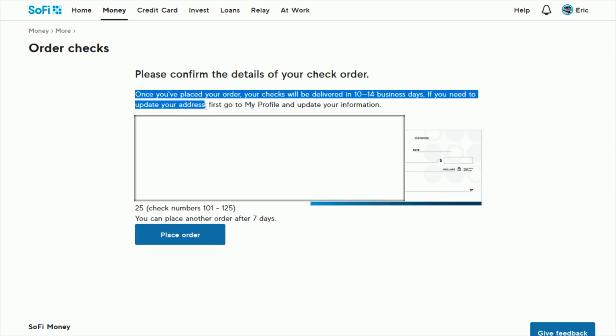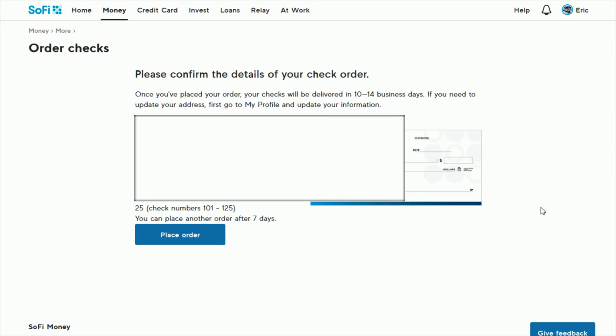If you need to update your address, first go to the My Profile area and update your information. But if everything checks out, go ahead and click Place Order. And you should get those checks coming in the mail within about 2 to 3 weeks at the latest.